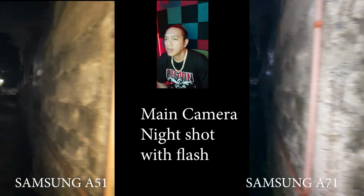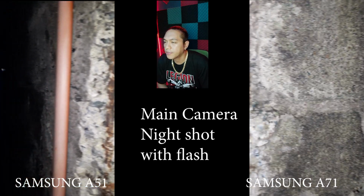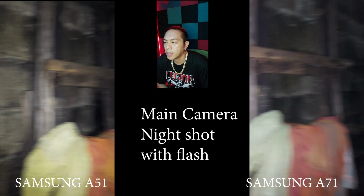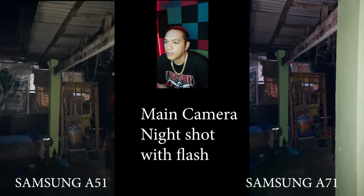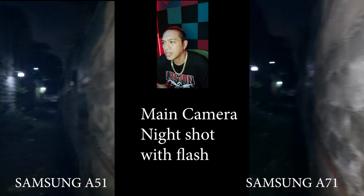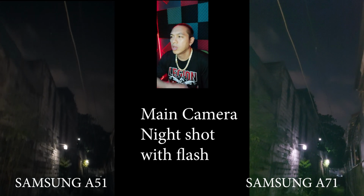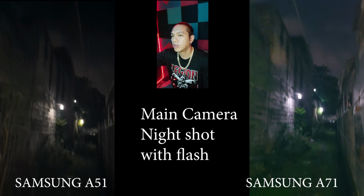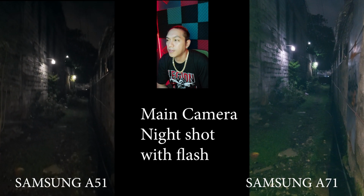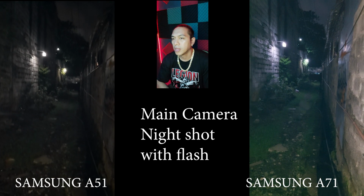Now here, these are night shots. I think the A71 is doing a better job with night shot using the flash. I think it's a little bit sharper. Letting it do autofocus, a little bit sharper. You can see more. Let's go to the sky, more of the background. Go back down to the driveway, compared to the A51, which is a little bit blurry, I think.